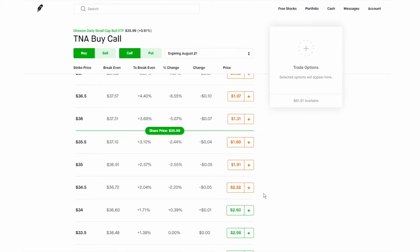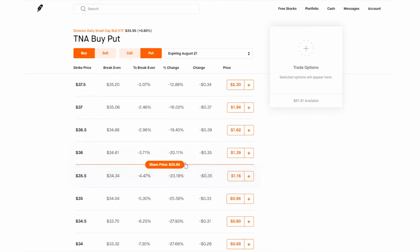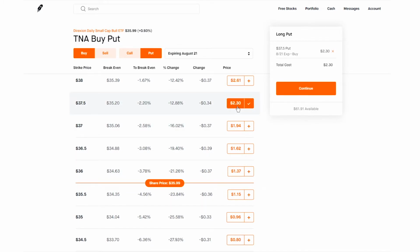But let's go over a quick example with puts. So if we were buying a put debit spread, again, with a put debit spread, you want the price to go down because it's just like if you were buying a normal put. So the price right now is $35.95. So for example, say we open this debit spread here. We buy this $37.50 and we sell the cheaper one.